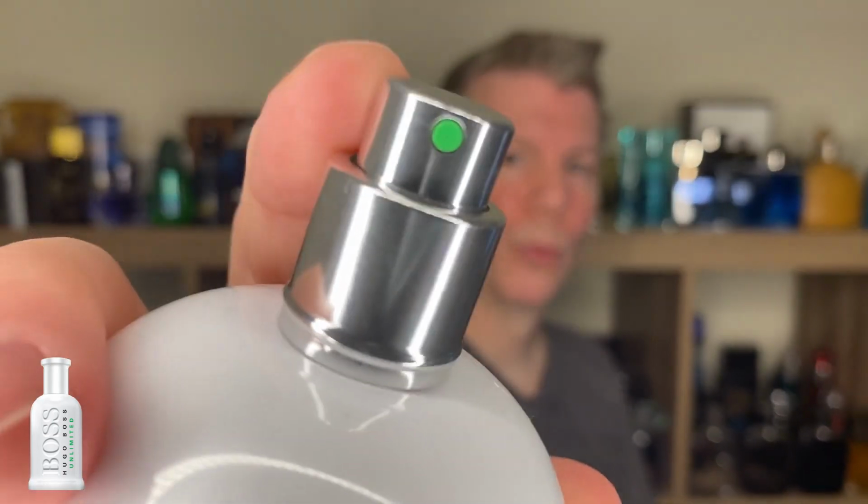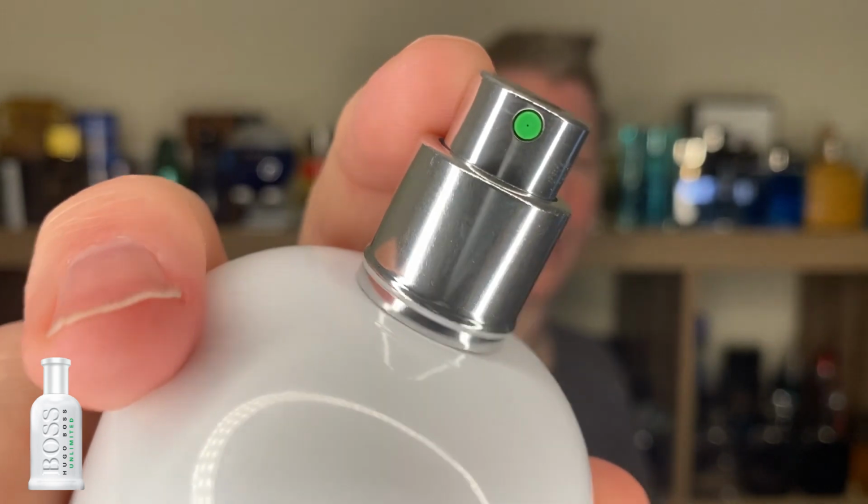You see the green and unlimited, and when you take the cap off, I'll have to show you. It's got green on, I guess I'll call it the reticle of the actual atomizer. And yes, it is a very green fragrance. Now, the unusual thing about this is it manages to capture that very familiar and by now iconic Boss Bottled DNA, yet it's unique enough on its own.